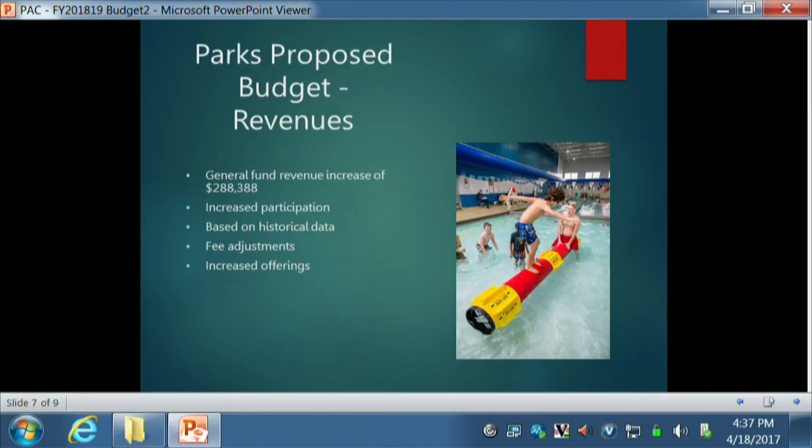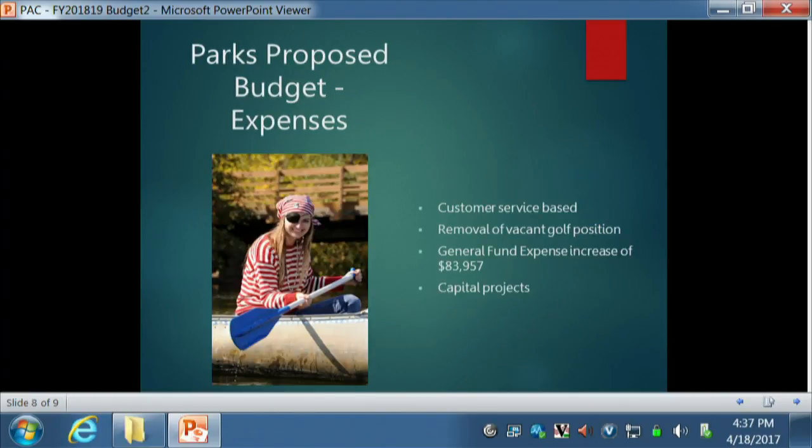Other increases are just the fact that we are looking at Fuller to stay open for a couple more weeks, some things that are driven by members and residents for our use. On the expense side, we continue to focus the majority of our expense on providing great customer service. Staffing is where we're really focused.